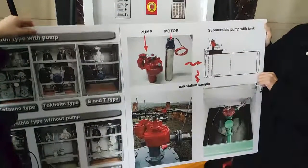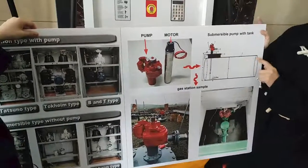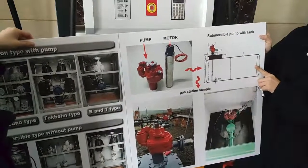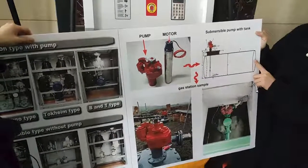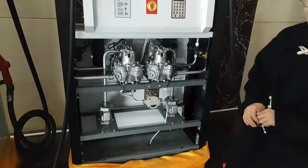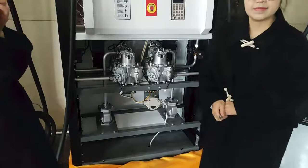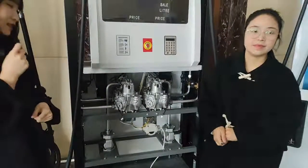Okay, good. And without the motor and pump visible, the filling station is much more quiet when working. During the filling, the machine is much quieter than the suction one. Of course. So my friends, which one do you use? Do you use the suction type or the submersible type? Leave your message to us. We will check and give you our reply at once.